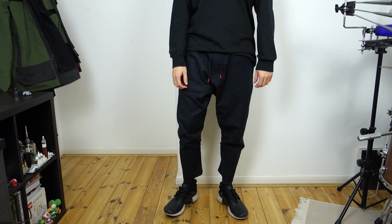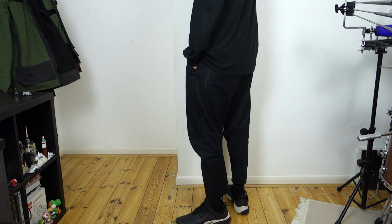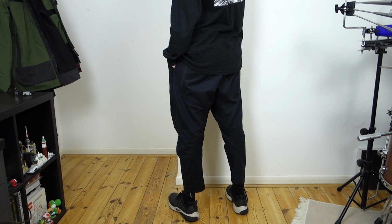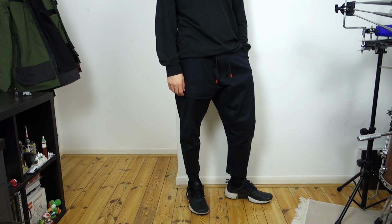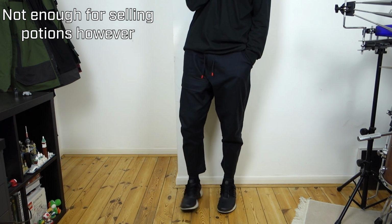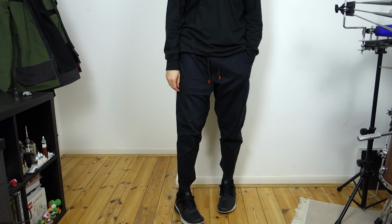You'll notice almost immediately that the fit of these, the cut of these, is pretty different, not just from the ACG cargo pants, but from most pants that you'll probably find available today. They've got a little bit of an unusual fit. All over, they're pretty relaxed without being too baggy or oversized. They've got a bit of a drop crotch, but they're also tapered in the same way that a lot of tech-wear cargo pants are.